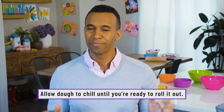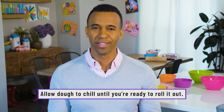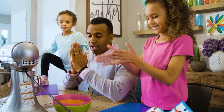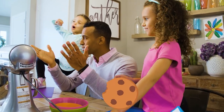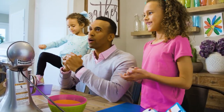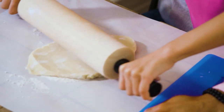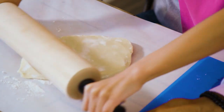Then we rolled that dough, cut some cookies out of it, put them in the oven, then we decorated them. We gotta pull out our dough, and we're gonna roll our dough. Are you guys ready to roll some dough? Yeah! All right, let's get it. Rolling it out. Roll that thing out, girl. You're doing a good job.